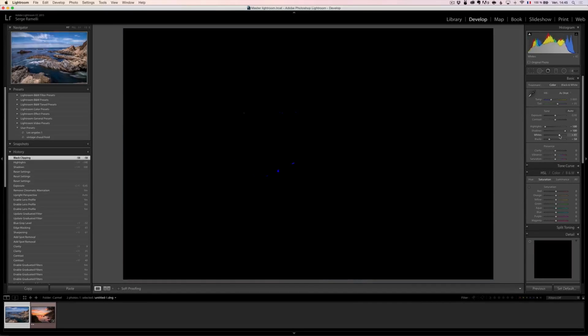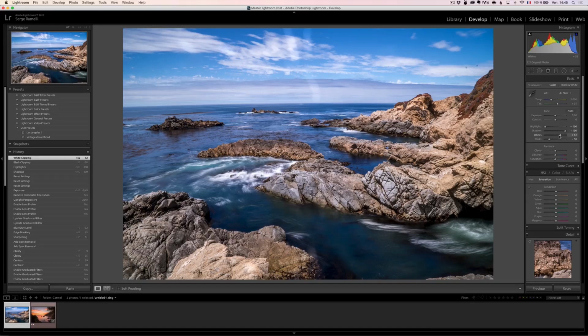And I'm going to do a white point. Okay, I want a little bit of white points. So now check it out. Before and after with the backslash key, more contrast. But you know, I like the long exposure.